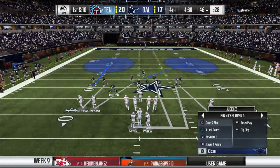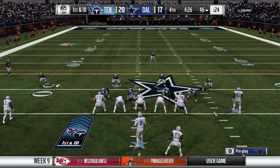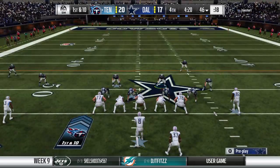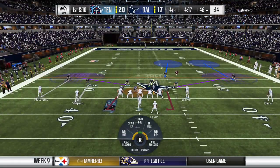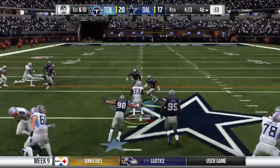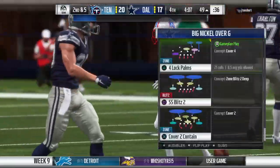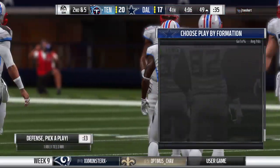Mariota now perfect since the second half started, 7 of 7. It's 1st and 10. They'll run it now out of the gun, and he's got this one across midfield into Cowboy territory. 5 yards is the tally on first down. That brings up 2nd and 5.